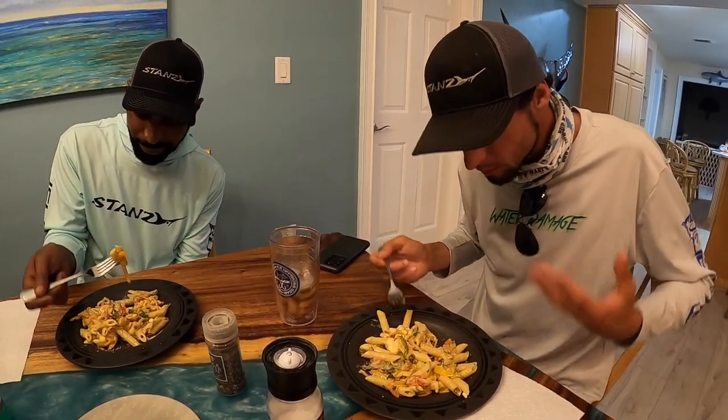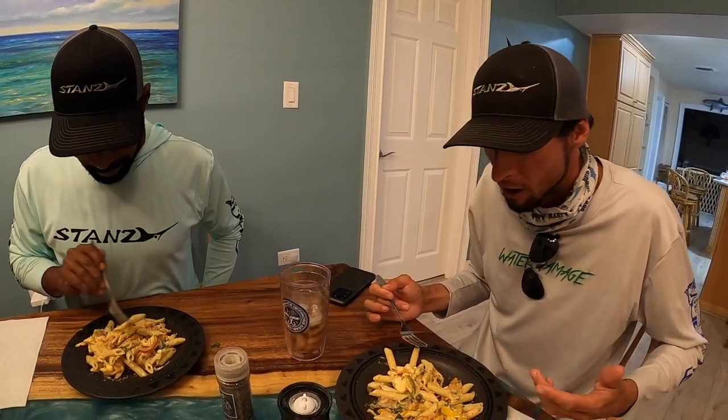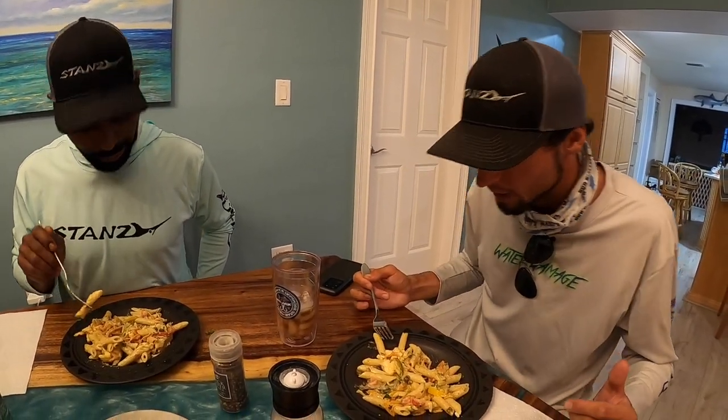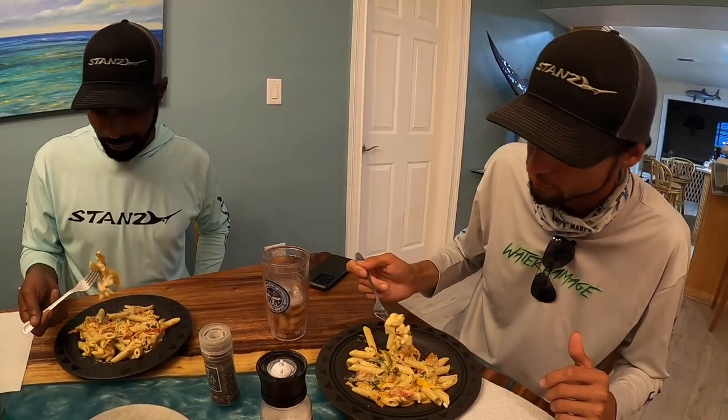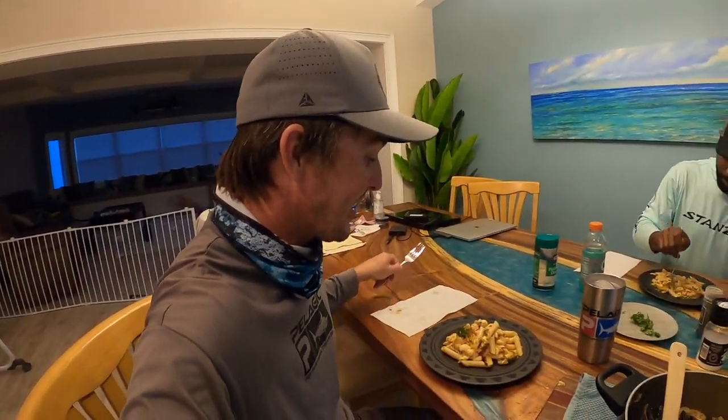When you look at a dish so pretty, it just makes it taste that much better too. The sauce is off the chain. The lobster's cooked perfectly. Good job, Mike. Respect. Hey, Jocelyn, take notes. All right, I gotta try it now too. I've already tried it, actually, it's really good.